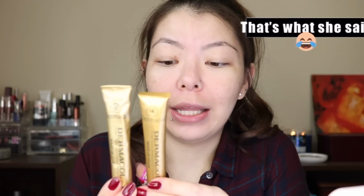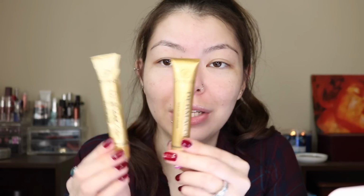Here is the star of the show. This is the fake one. This is the real one. Now, the fake one, can you see the difference? This is bigger, longer, and like I said, you honestly cannot tell the difference until you have them both in your hands. This one came wrinkly and banged up like this.